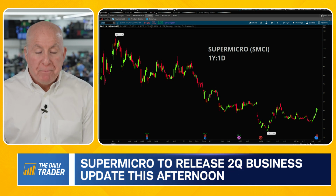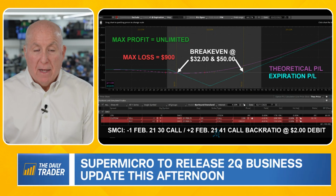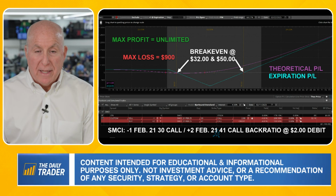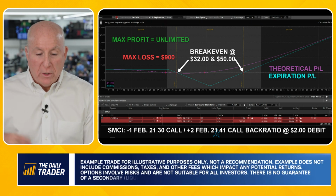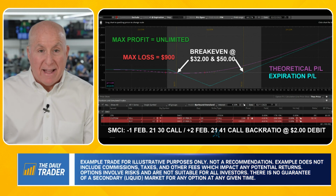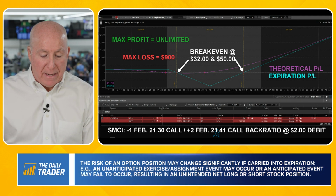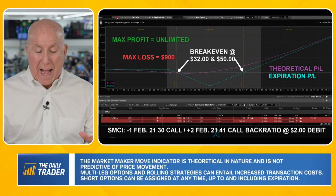It's called a back ratio spread. So I went out to the February 21st expiration, so a week and a half from where we are now, and I sold the 30 call in the February 21st expiration. Then in the same expiration, I bought two of the 41 calls. If you look at the expected move from now until next week, it's about $11. How did I get the strike? Right there. That's the help on the Thinkorswim platform that gave me. So I did my spreads at about $11 wide.